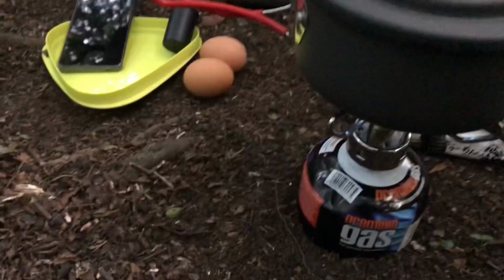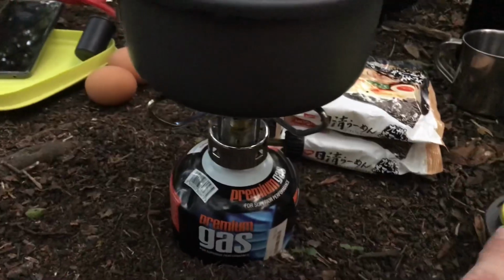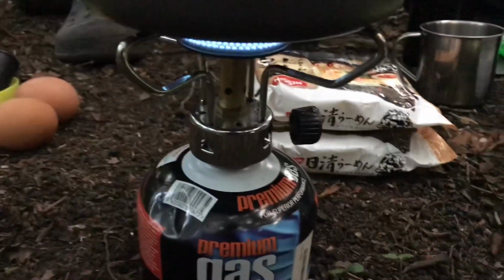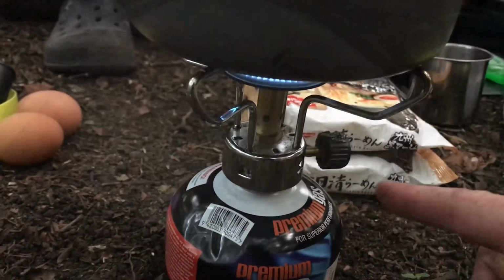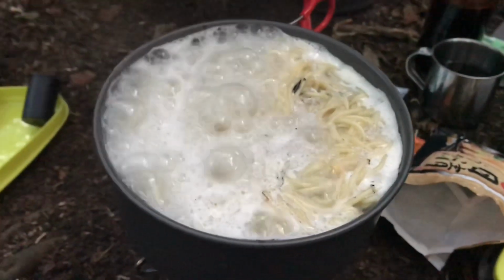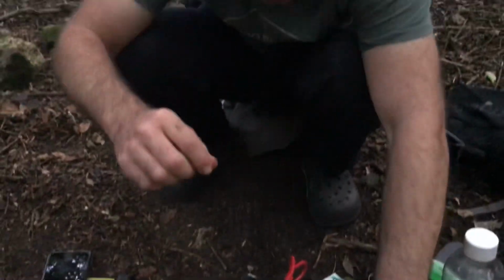So this is what we're having for dinner. We've got some eggs here, and of course the aforementioned noodle, delicious. And the cooking device here is just this little stove. I've shown you things like this before in my previous video. This is a real life hobo cook-up. It's Chef Ricio. Chef Hobo-io.